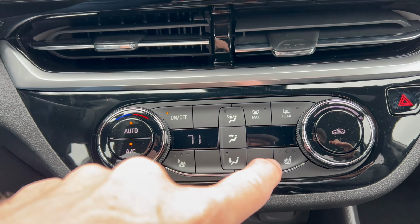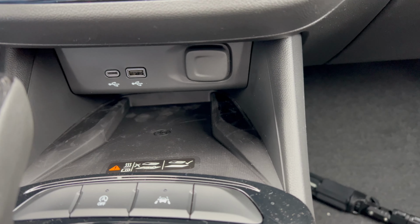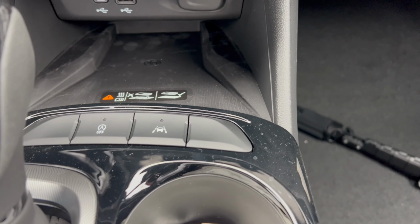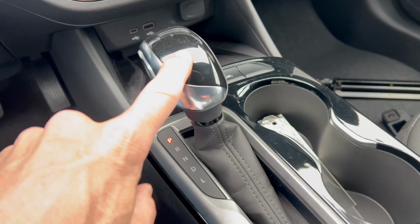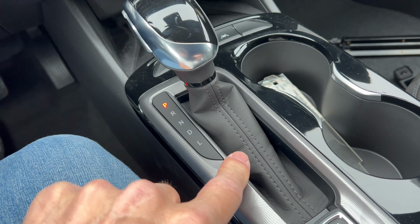3-stage heated seats for the driver and the front passenger. Down below, we have a USB-C, USB-A, a 12-volt, and a wireless charging pad. So that's a good deal. And then right over here, you got your engine auto stop start on off and lane keep assist on or off. Here is the gear shift with the nice gator and the stitching to go through this 6-speed automatic.